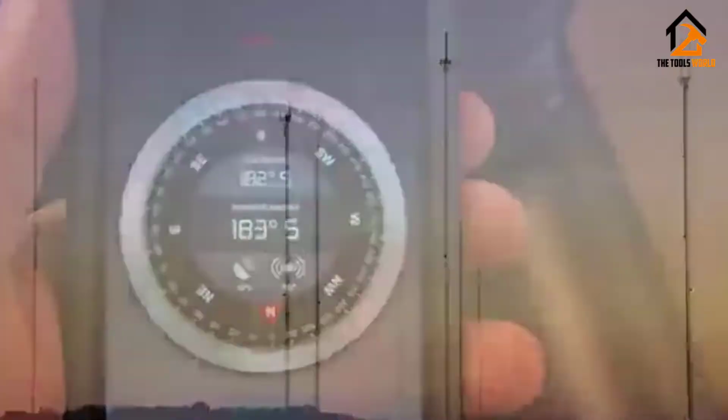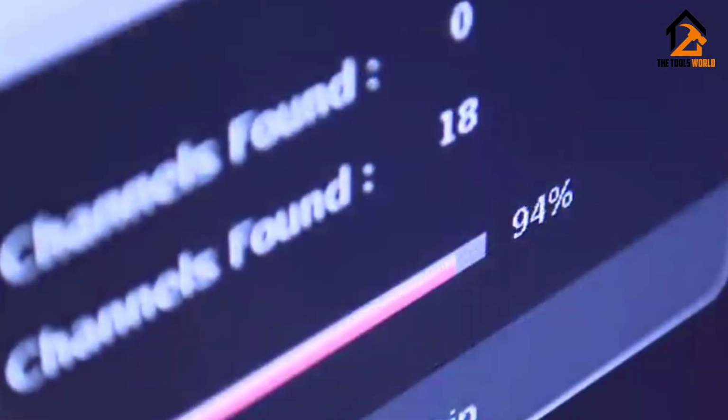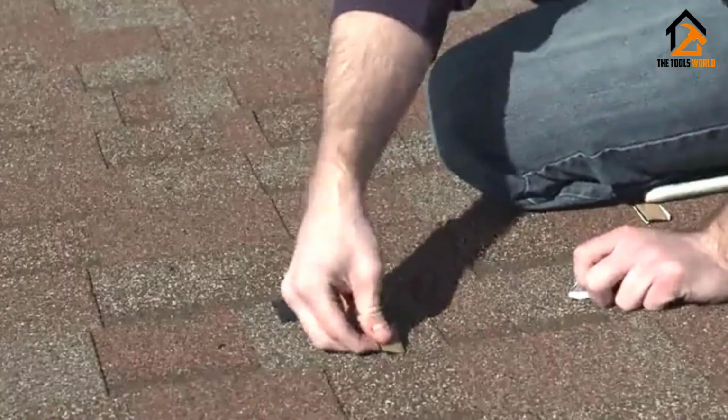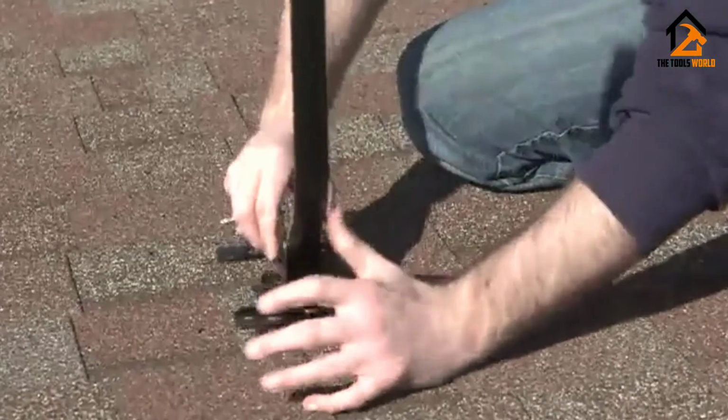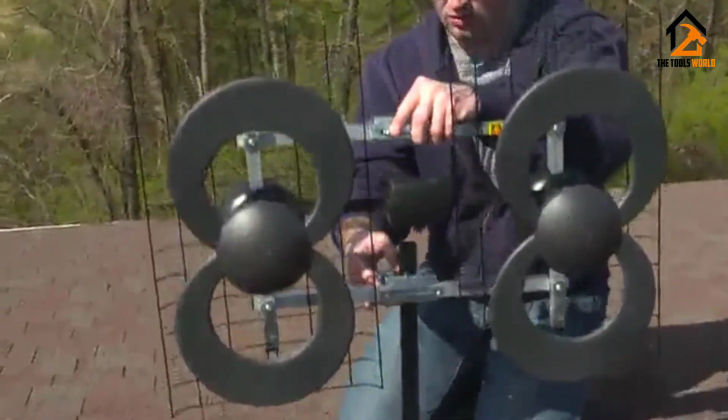Antennas Direct developers offer a lifetime warranty for some parts of the product. They are a popular brand that provides you with free TV channels no matter where you are. While the coaxial cable is sold separately, you can buy it from them. Antennas are easy to install.